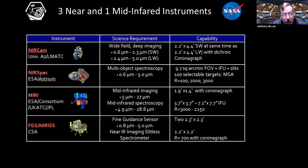The final of the four instruments is the fine guidance sensor near infrared imager. It also has a slitless spectrograph on it. It's provided by the Canadian Space Agency. And the telescope actually can be directed by the fine guidance sensor.